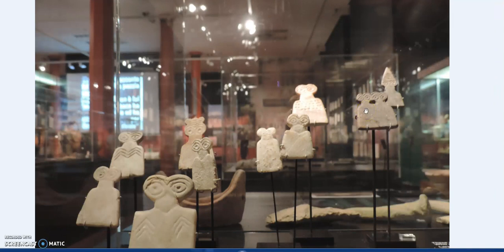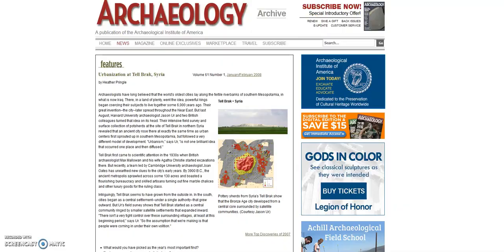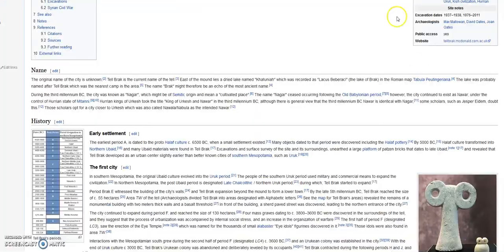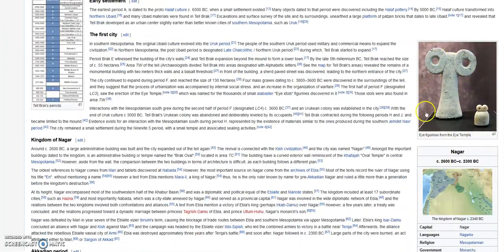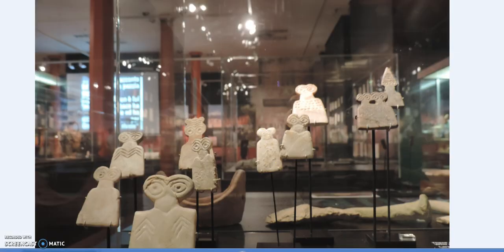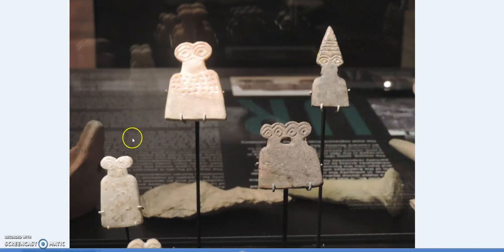It seems to be a unique thing to this area, and as with so much with ancient sites, it's not well known. Interesting also that at least in the later period, the Akkadian period, the brick walls were 33 feet thick, which just matches wonderfully with all these ancient sites from Egypt over to the Indus. We see these eye figurines from the Eye Temple, as it's called, but again, just an interesting little site. Very rarely talked about.